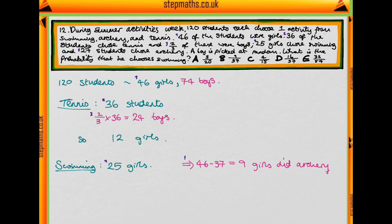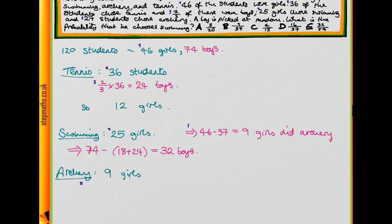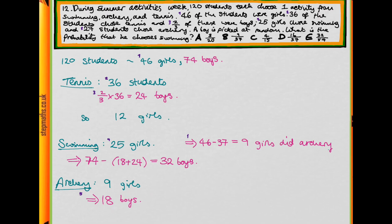So can you work out how many boys did swimming? Okay, well, there are 74 boys in total, we work that out up here. And 18 plus 24 do other things, so there must be 32 boys doing swimming. So let's move on to archery. We know that there are 9 girls doing archery, and so we have that 18 boys do archery. We've worked this out simply because we get 9 girls up here, and we know that we have a total of 27 students doing archery, which is the little 5, so these two numbers must add up to 27.